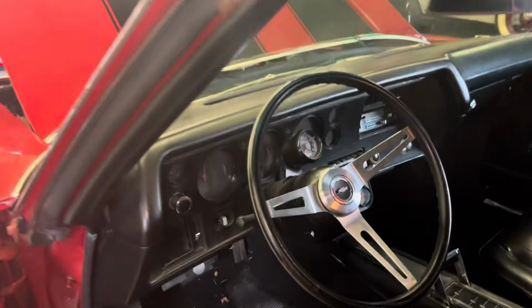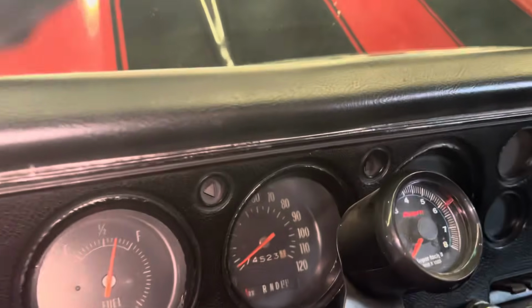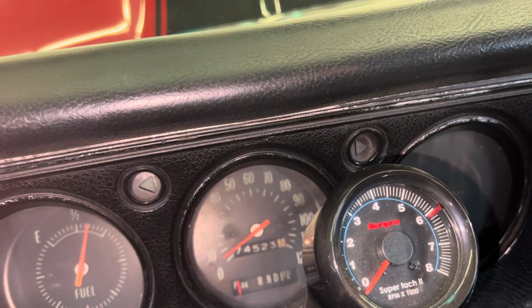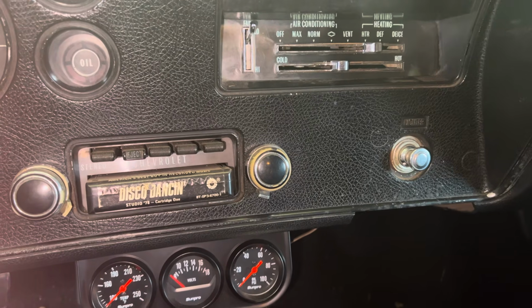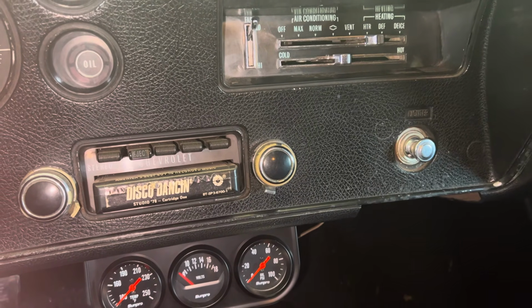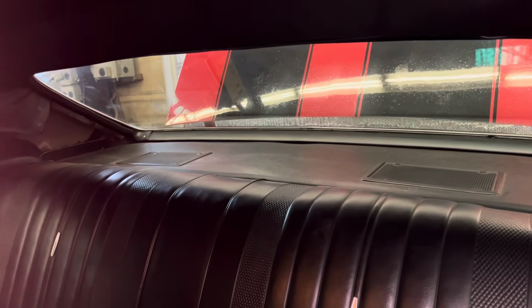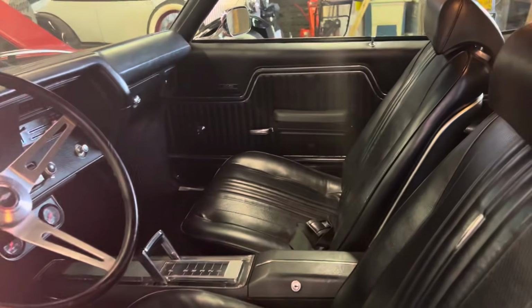We've got the original dash with the correct bench seat on the column automatic selector still residing in the car. I do believe this car was born with the UM1 RPO, the AM 8-track stereo. It still has the correct dual speaker grills for a 70 Chevelle in the rear. Of course, we have a black bucket seat interior in the car now.